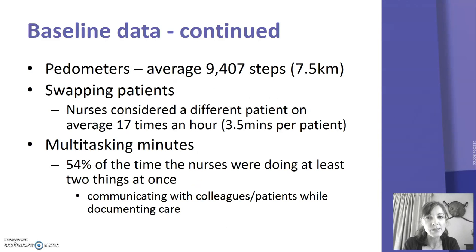On average, the nurses were walking 7.5 kilometres a shift. That was 9,000 and a bit steps. They were considering a different patient 17 times an hour, so it might be the same 4 patients if you like, but they had to swap from one to another. That might be that they were looking after one patient or doing documentation for one patient, and then a colleague interrupted them about a different patient.